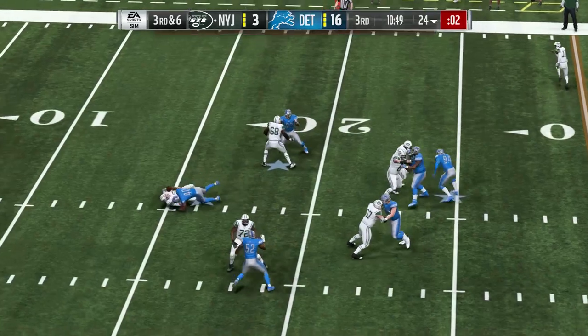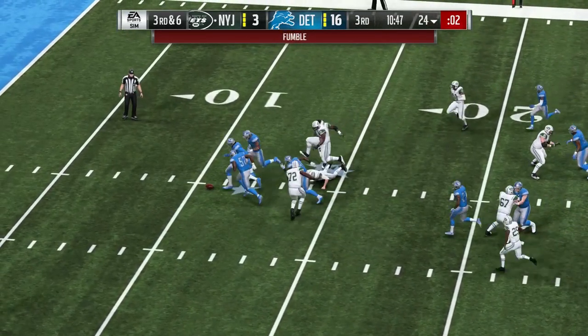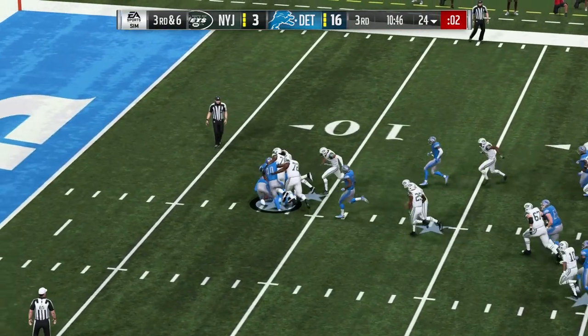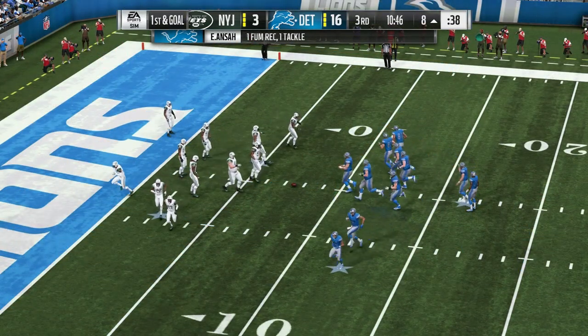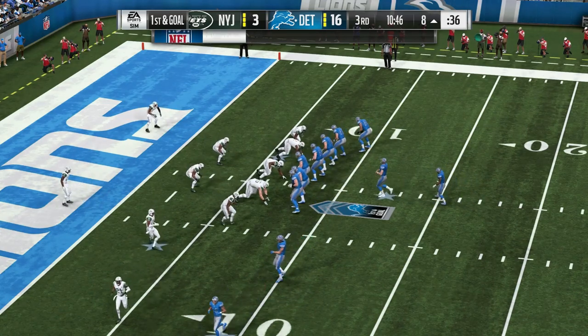Throwing is McCown on third down. Nowhere to go here. He lost the football. And this is scooped up by the Lions. And the field position doesn't get much better than this. They'll have it first and goal at the 8-yard line.